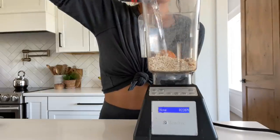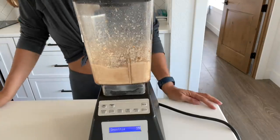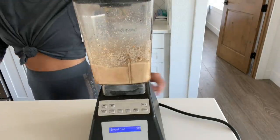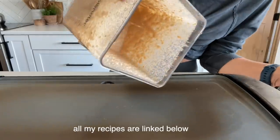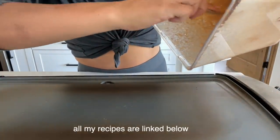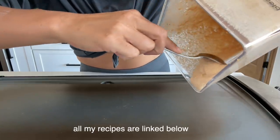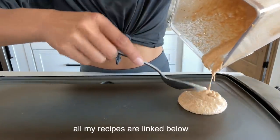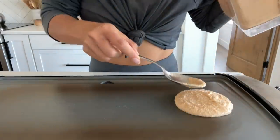And then some water. Then you want to blend it up until it's nice and smooth. So here I've heated my nonstick griddle and I don't have to spray it or anything. These don't like to stick, but if you have a pan that likes to stick, you may need to lightly spray it. But this nonstick pan that I just picked up at Walmart works pretty good.